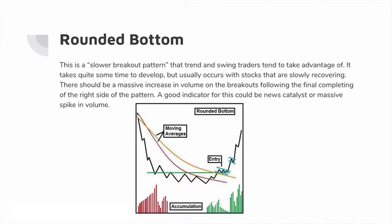This is more of a slower breakout pattern, but swing traders and long-term traders love to look at these charts. They study different types of stocks every single day and they look for these type of patterns because these are the stocks that are usually more stable, a stock that has a slowly recovering process, usually after a bad news hit or the sector just decided to do bad. Like yesterday, all the movie and theater stocks dropped.